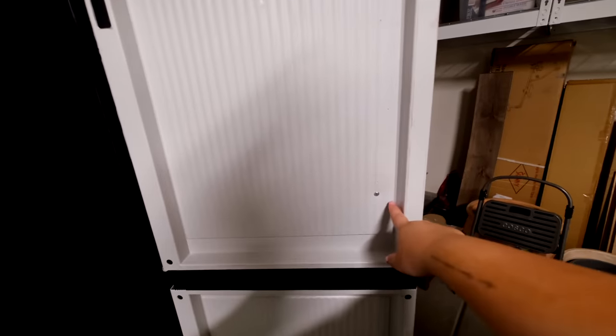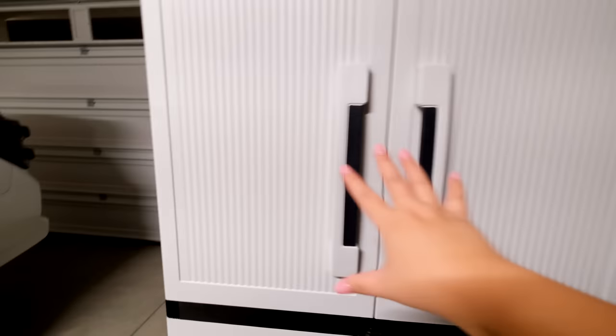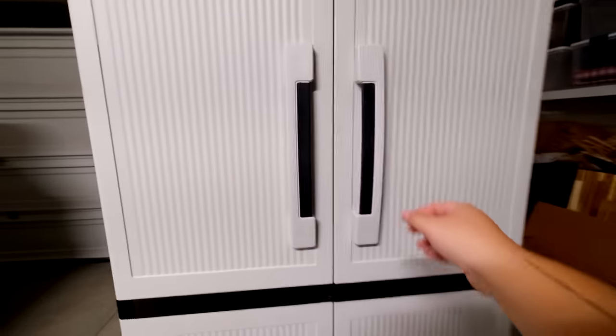But anyways, they label where the holes should go, so it's super easy for Carlos to drill it in, and it's super even. This took like 2 seconds because they labeled where everything should be. And they literally labeled which door you should be working on. It was so easy. Anyways, super cute.